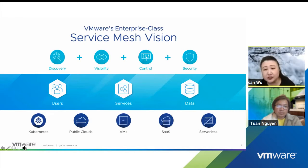As I mentioned before, Tanzu Service Mesh is enterprise class. It's because we have the capability of not only service to service communication. We have the full range of functionality for discovering the services, providing visibility of the services, controlling the services and securing the services, including mTLS encryption. All of these are applied to users, services, and data, not just services. So, unlike other solutions that only have this capability, we actually have the full range.